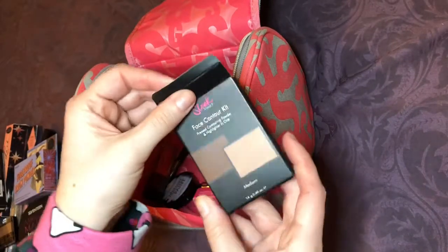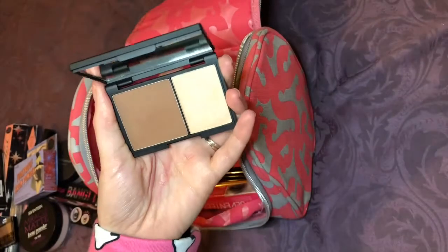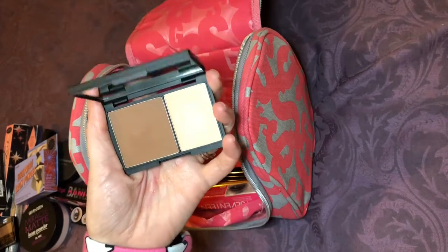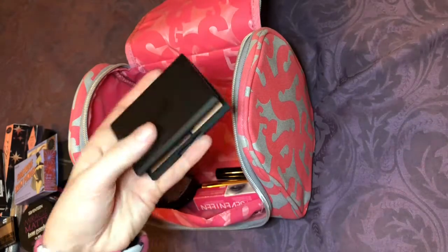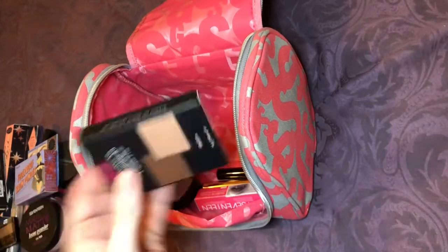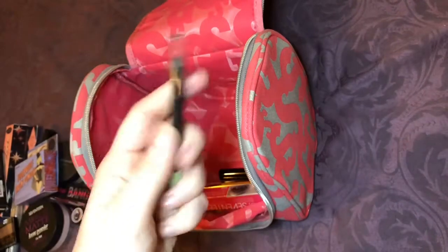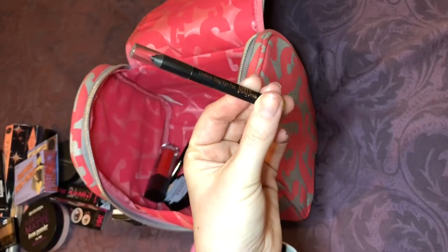I then have this Sleek Face Contour Kit. This is another one that I have literally swatched and then put in here. I don't contour and I don't think I like this highlighter, so I'm never going to use this either. So I will stick that in the pile for future giveaways for now, but may go to my friend if she wants it too.